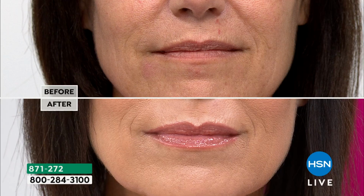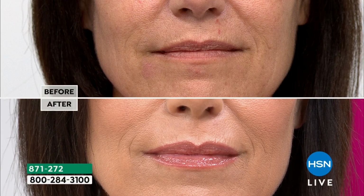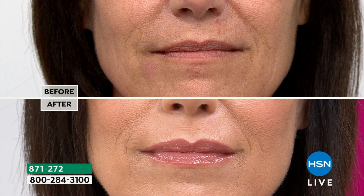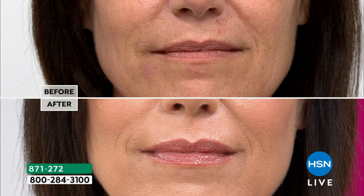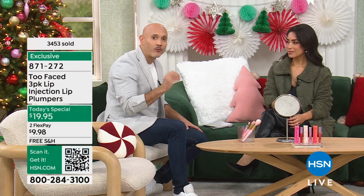That's what I talk about, my eyes. So you get the softness, you get the smoothing, you get that extra plump over time. Look at Donna's, look at how you're seeing the fullness. They look natural, and that's what we want. It's a natural fullness to the lips, so it doesn't look overdone at all. It doesn't look crazy.